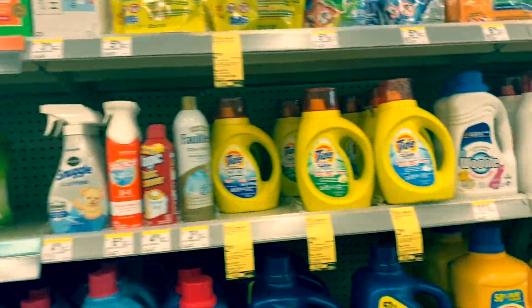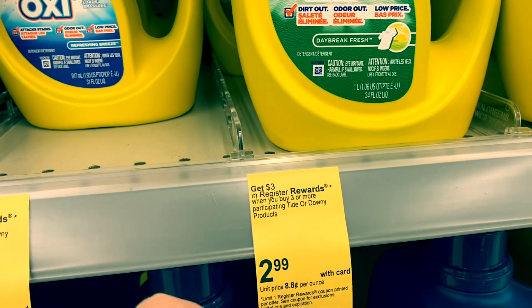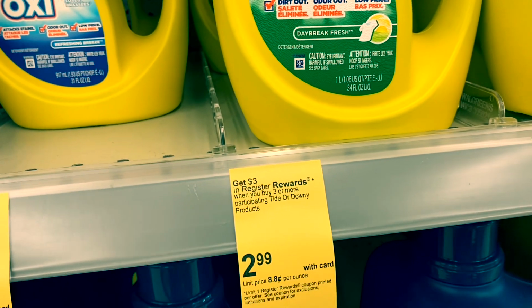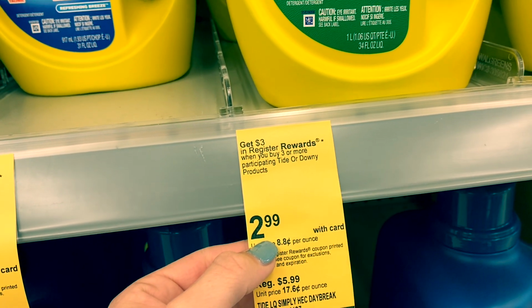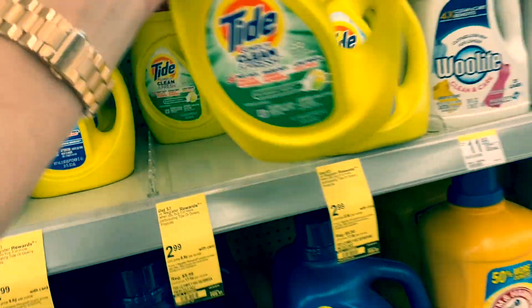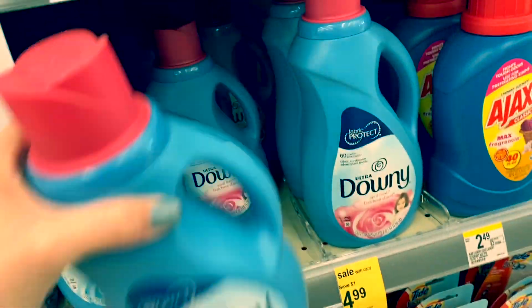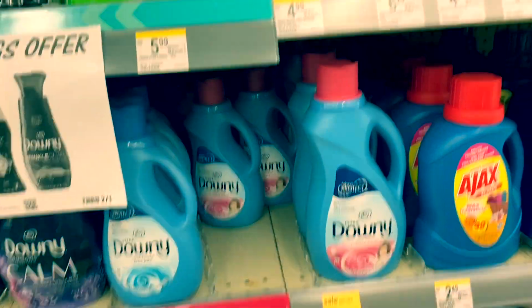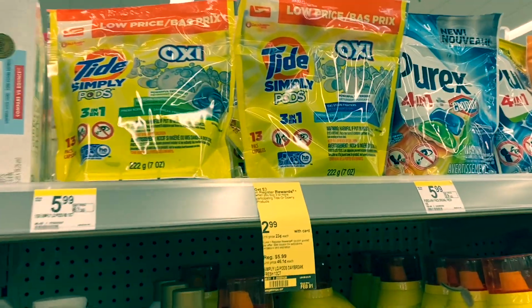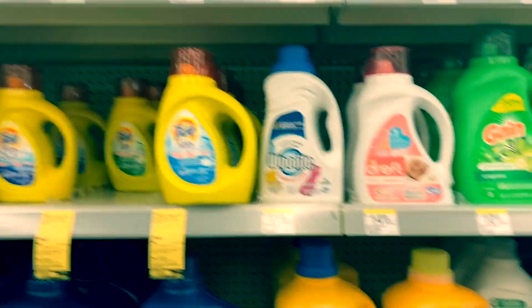Okay, so another great laundry deal for you guys to take advantage of is on the Tide Simply and the Downy. They're on sale, buy 3, get a $3 register reward, and they're all gonna be $2.99 each. So I'm gonna pick up 1 of these Tide Simplies. Then we're gonna come over here and pick up 2 of these Downy. Of course, you guys can mix and match. You can get 3 Downy, 3 Tide. You can also do the Tide Simply Pods. Those are included. However you guys want to mix and match it, you're going to pick up 3 of them.